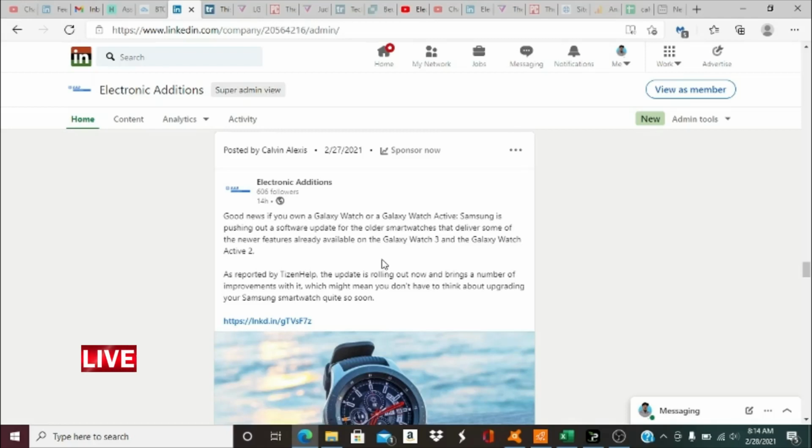So don't be surprised, guys. I know that even in previous episodes, I've talked about the newest Galaxy Watch having newer updates, and I believe even being able to detect your heart rate or even your blood sugar. It looks like these new features are coming to the old watches. So, no need to throw out your old watches. Just be patient as these new features are coming to the old watches too. As reported by Tizen Help, the update is rolling out now and brings a number of improvements with it, which might mean you don't have to think about upgrading your Samsung Watch quite so soon.